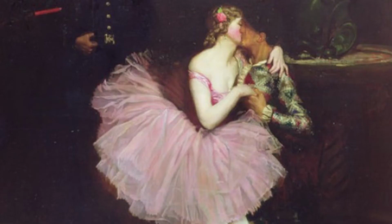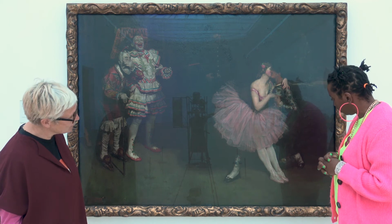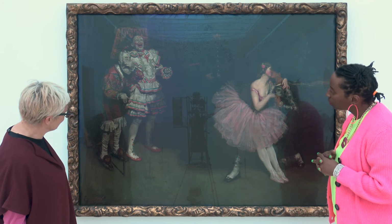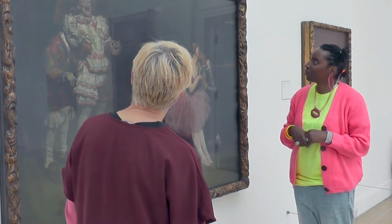She looks like she's a bit rosy-cheeked, and again, she's quite lit up, isn't she? Like the clowns. And it's interesting, you can see her legs, the pink tights and shoes, and then the clowns have also got the tights and the fancy shoes painted. Yeah, it's quite a scene.